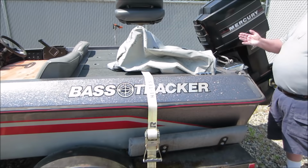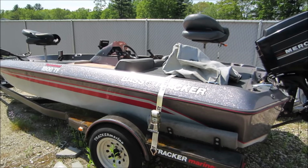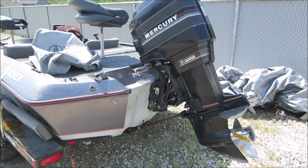I try to keep my stuff up as well as I can, and that's why I'm getting rid of it. I just can't do it anymore. My health isn't there, and I'm not that steady on my feet anymore. But you might find some other small things that are wrong with it. I don't know. Well, that's what makes it interesting. Yeah, you're right.